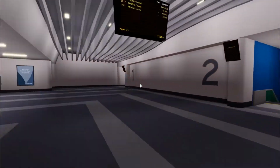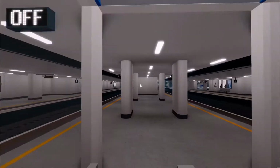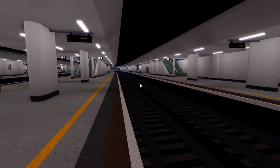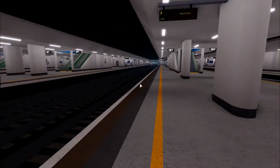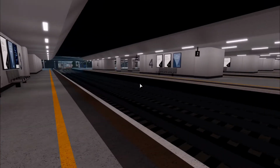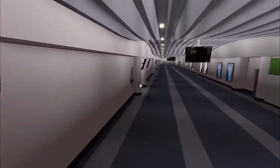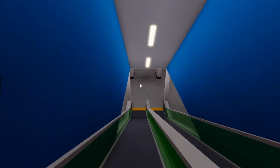Alright, so, platform 1, waterline. Platform 2, terminating waterline, I think. That's depot waterline, I think. I think this is terminating waterline. This is Newry-bound waterline. Platform 4 is Stepford Connect Services. Platform 5 is also Stepford Connect Services. Platform 6 is Stepford Express Services.